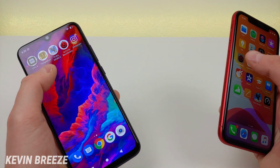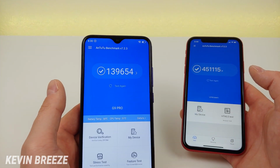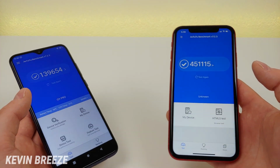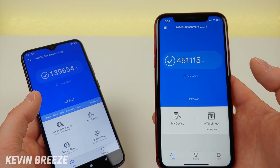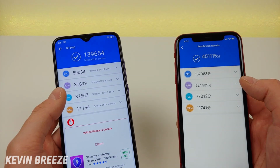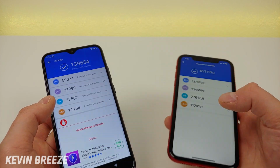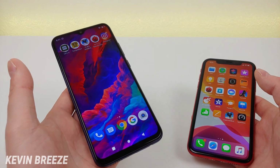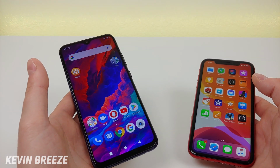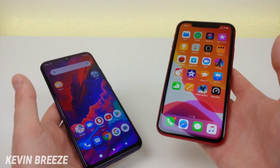Now I did run an Antutu benchmark on both devices, so you can compare the scores here. Now with the BLU G9 Pro, we have a score of 139,654, and with the iPhone 11, we have a score of 451,115. So definitely a significantly higher score with the iPhone 11, and you can see especially for the CPU, we're getting a much higher score with the 11. Now the BLU G9 Pro features the MediaTek Helio P60 processor, which is actually a very decent processor from MediaTek, and the iPhone 11 features Apple's latest and greatest A13 Bionic processor.